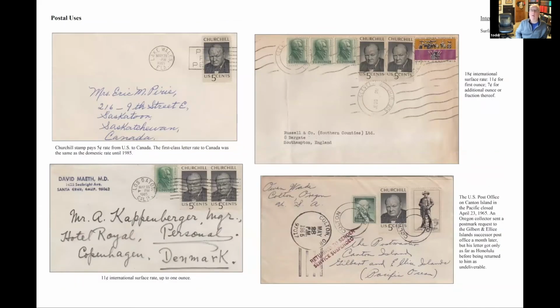Churchill stamp there. Moving into the international rates, 5 cents to Canada. Remember back when sending a letter to Canada cost the same as sending a letter here in the United States. That ended in 1985. But back in '65, you could send a letter to Canada for 5 cents. The surface rate back in '65 was 11 cents. So here's Churchill paying that rate here. There's a 2-ounce surface rate, 18 cents.